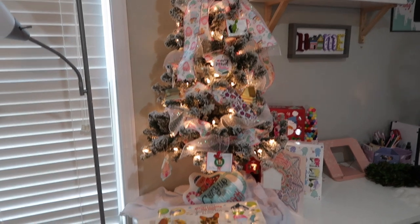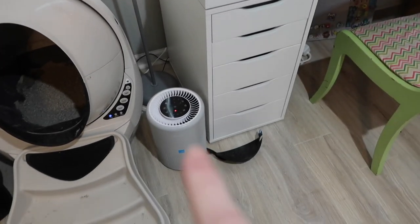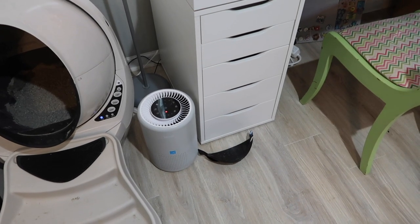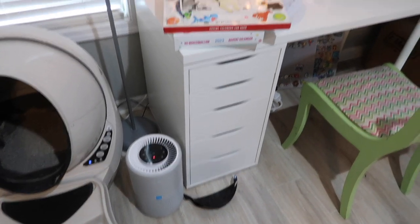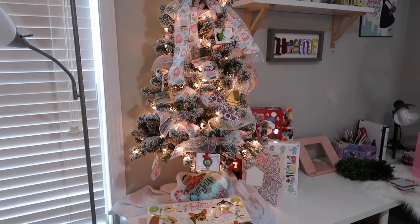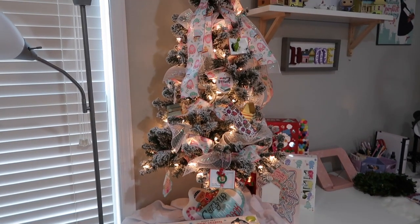Okay, so don't mind this area. If you hear something, it's probably this down here. It's an air purifier. I keep them beside the litter boxes just to kind of help with the odor. So here's my Christmas tree. Let me back up and share it with you from afar.